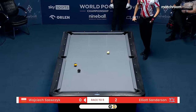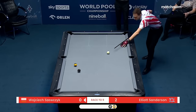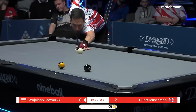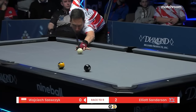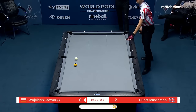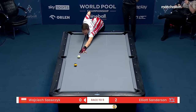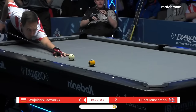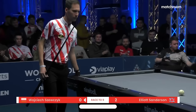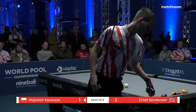Could be a big miss in the context of this match. Instead of going 3-0 and then 5-1, 6-2, 7-3. Who knows from here, 2-2 in 10 minutes from now. Okay, he's on the board. MasterChef, Chef Check gets his first rack on the board thanks to that miss on the six by Sanderson.